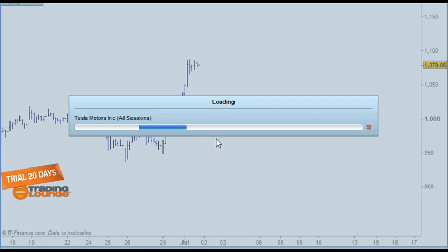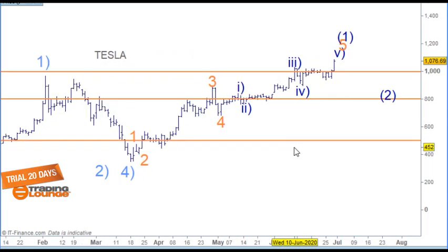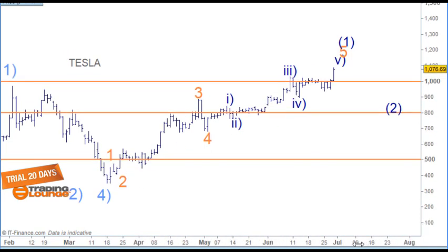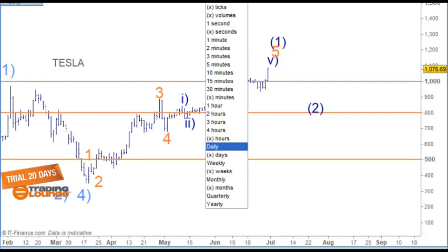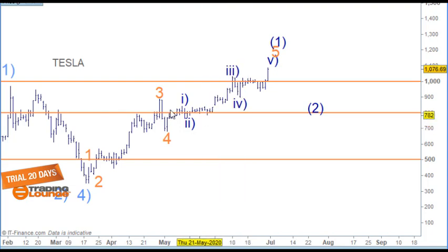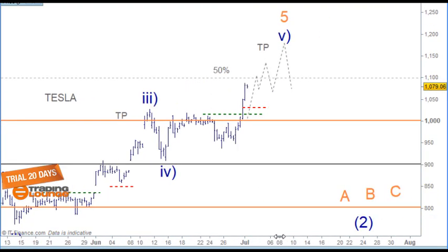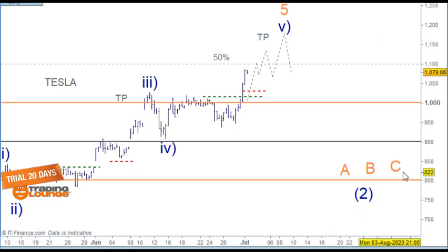Just let me take it back here a bit. Now I might change this particular wave count up here as well, but as it stands at the moment, this is kind of what we're looking at. We're looking for the top here for wave 1, but let's get a bit more detail on that. Okay, so last time we spoke, we were going to go long above this high here, okay?